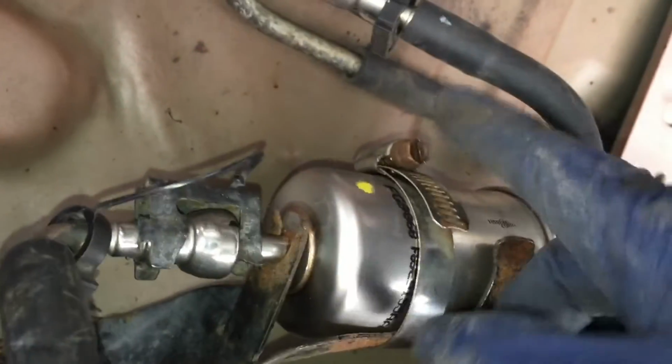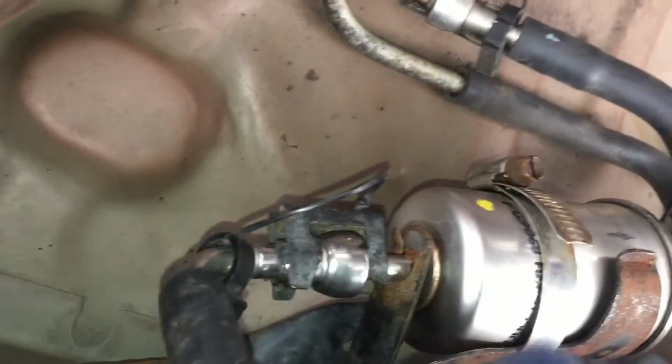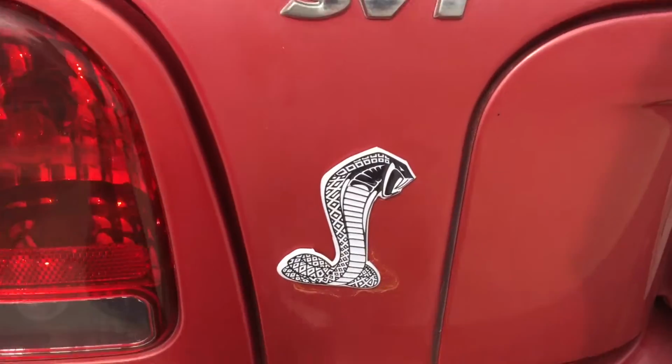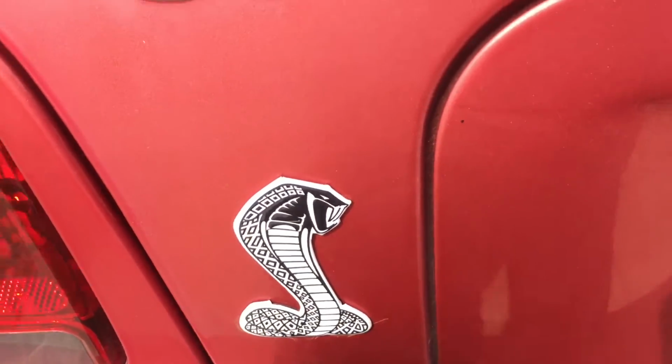We got our clips back on, we got our band back on. These clicked right back on how they should have. So we're going to go ahead and start it up and make sure it works. And of course, to do that, we're going to have to pop our inertia switch back down. So very simple on that. I'm just going to push the button.